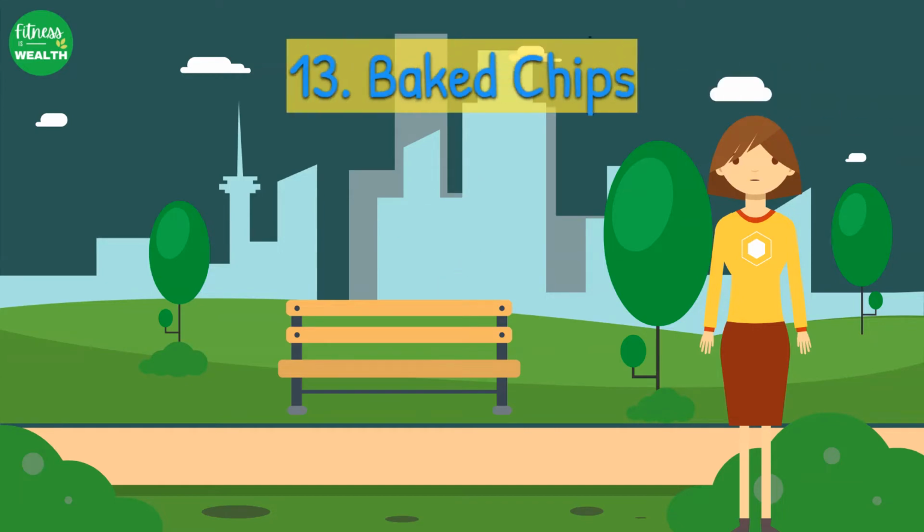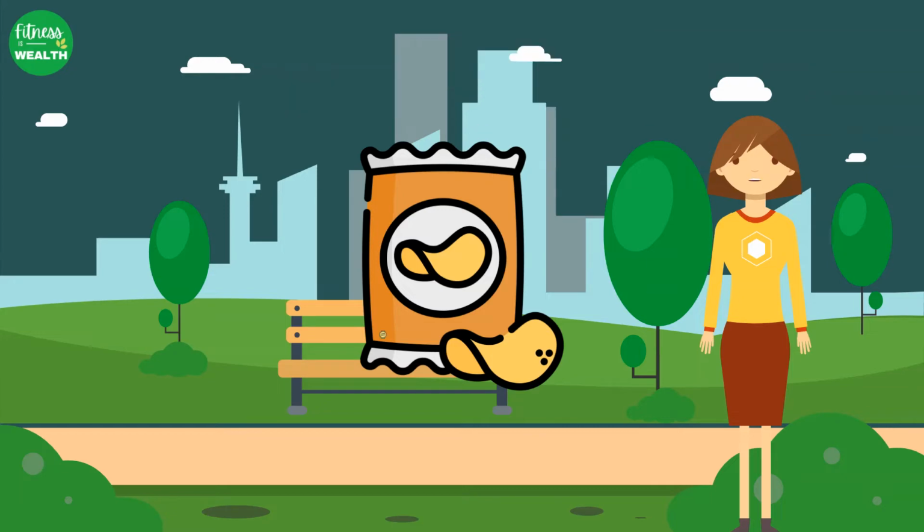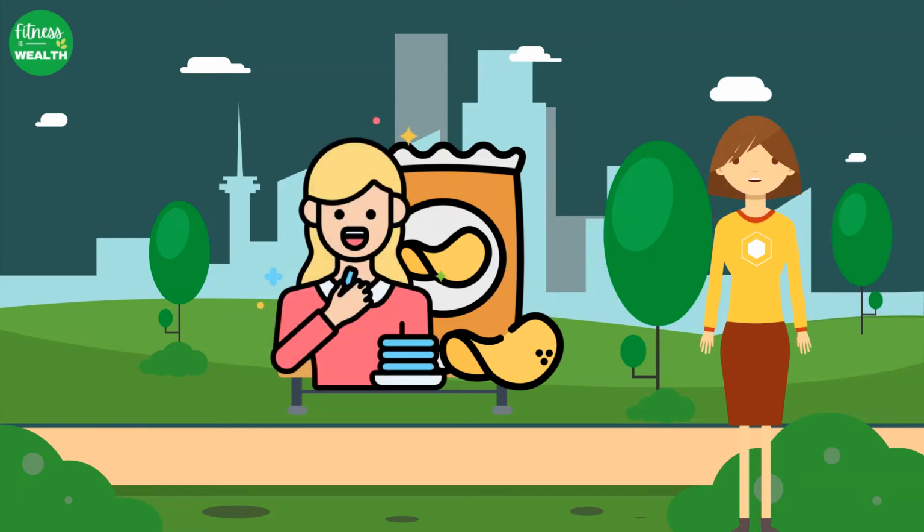Number 13. Baked chips. Baked chips may be lower in fat than deep-fried chips, but they are still not a good deal for your health. To compensate for the lack of fat, baked chips frequently include more salt, and because they are promoted as a healthy alternative, you could simply convince yourself that eating more of them isn't such a bad idea.